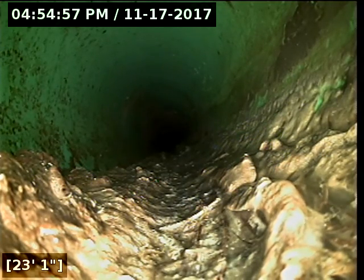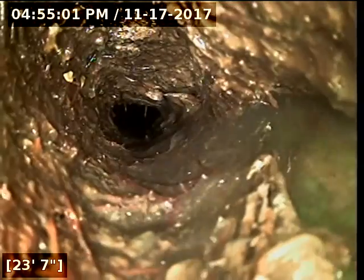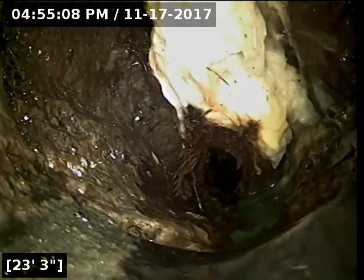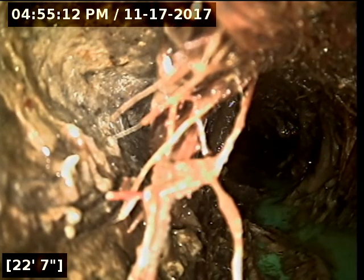On top of the repair here, the line may need to be jetted as well, because so much grease and stuff is built up here. And this is a complete blockage. You can see the tunnel my camera's had to bore through there. This is going to cause a backup if this is not taken care of very, very soon. So I recommend a repair here.